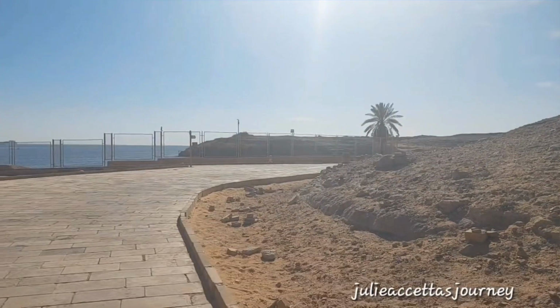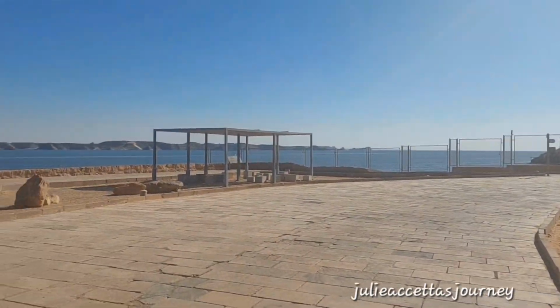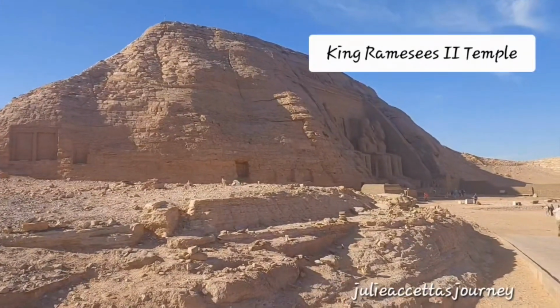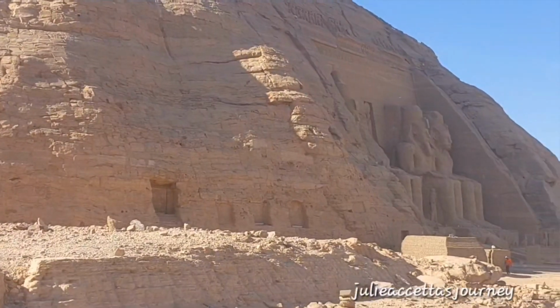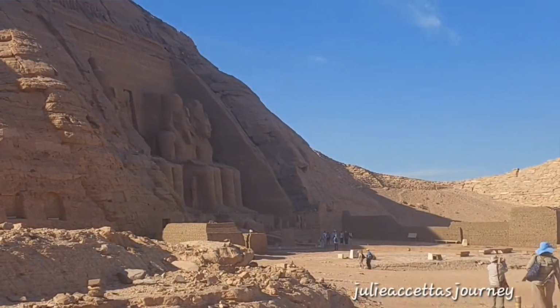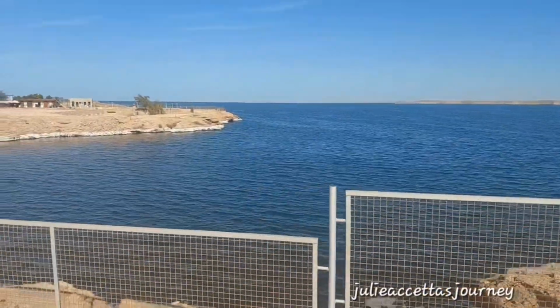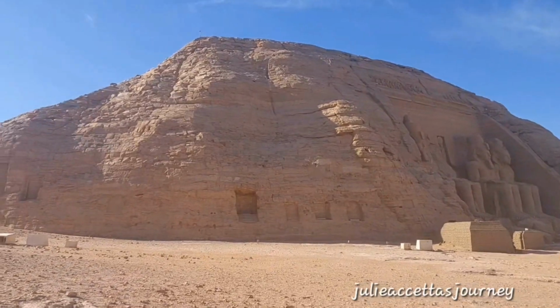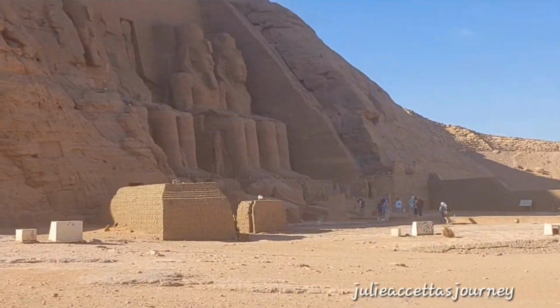Okay, I just turned the bend. We came down that way. We're taking pictures of that. Then I turn around. I hope you can see it. Let me zoom in. Oh my God. Look at that. Look how big. Oh, wow. This is so magnificent. I can't believe this. Look at the Nile River. Okay, look how big for scale.